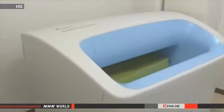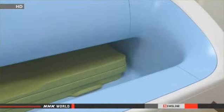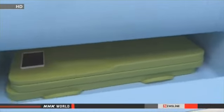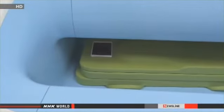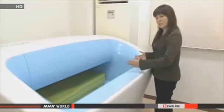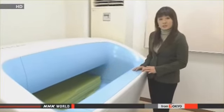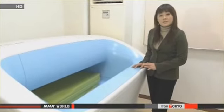This new device is called Baby Scan. It measures the internal radiation level of an infant placed inside it. Infants undergoing the radiation checkup are placed in this compartment where they remain for 4 minutes. The machine has a relatively wide opening, and children can watch their parents during the checkup, which helps them stay relaxed.